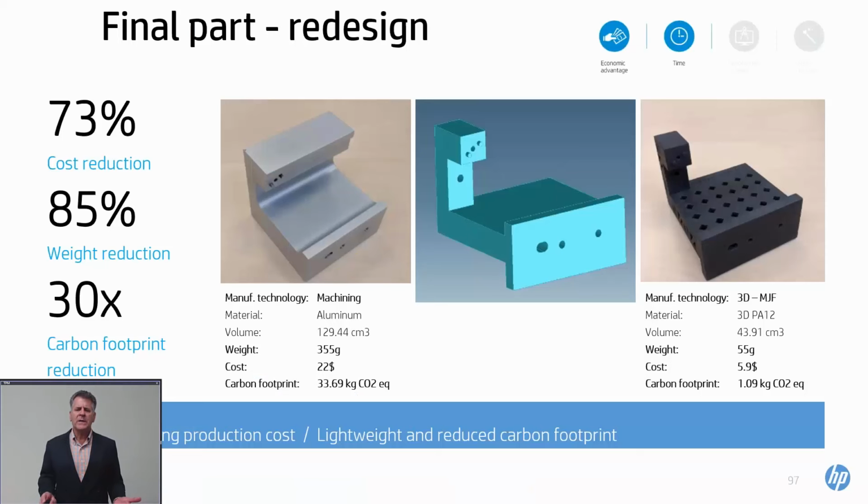Another one is a part redesign, right? This isn't replacing a plastic part with another plastic part. This is actually a carriage head part from one of our large format printers. It was about a $22 part machined out of aluminum. Some engineers redesigned it to be 3D printed. It's about a quarter of the price, and it's about a fifth or a seventh of the weight, right? So better performance, lower cost, and print on demand.